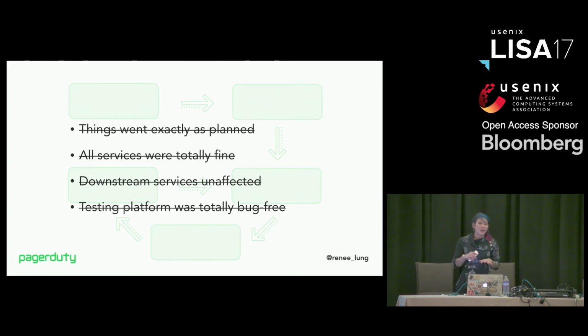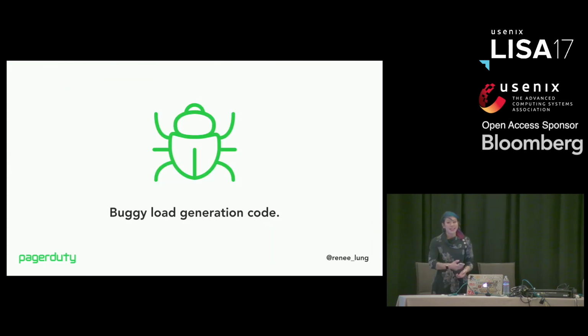So today I won't get too far into the weeds, but I'll just share some of the things that went well and some of the things that went not so well. So let's start off with the things that went not so well. Buggy load generation code. Ugh.